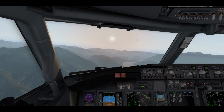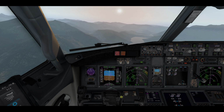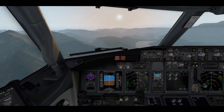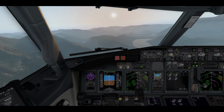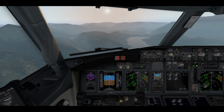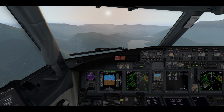Let's arm the speed brakes again. Flaps 1. Landing gear. Oh, I want it down. Oh, I forgot to put it on the middle. Flaps 2. We're slowing down quite nicely, but I do still feel a little bit high. I mean, we're definitely high, but I think we could manage. We can manage. Flaps 5. I hope so. We are definitely coming in hot.